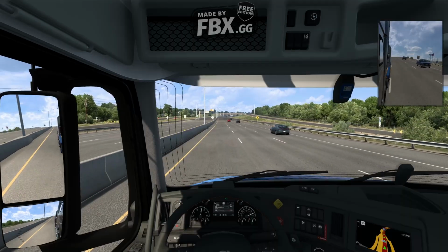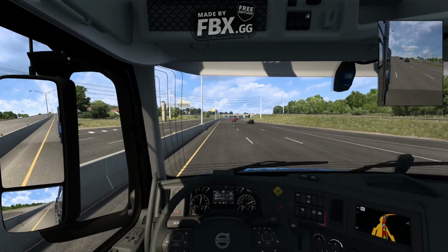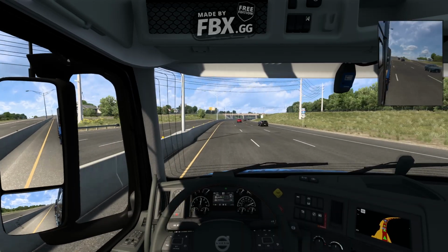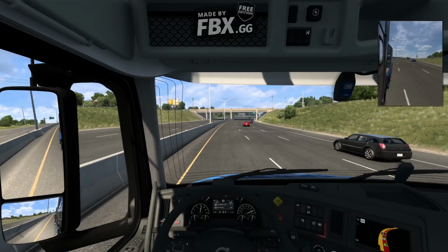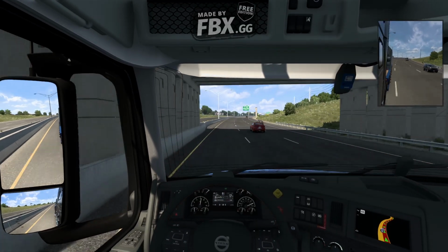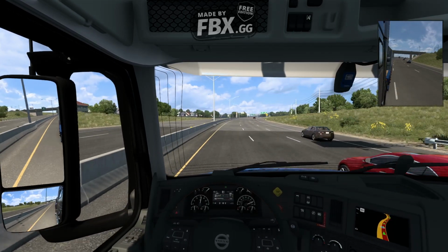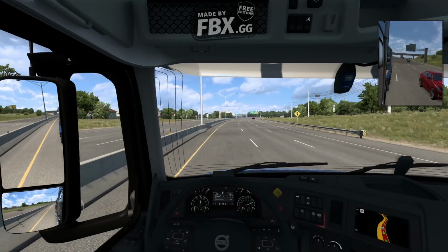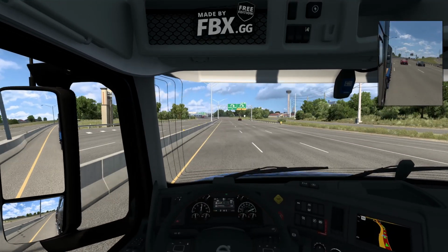Try to get this load delivered, guys. I got to go to work for real. Just figured we could probably get a quick load done and... Keep left.